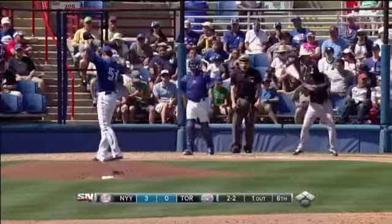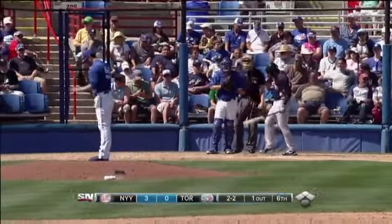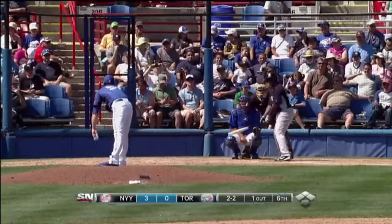Up high, 2 balls, 2 strikes. Got under that slider right there. You want to stay on top of it and really drive that ball down in the strike zone. Hinshaw got under that one.